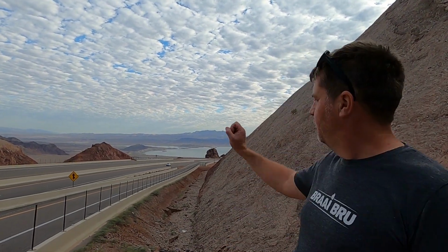So we've just stopped at the first scenic outlook on our way, and behind me over there is Lake Mead. So we're going to carry on down the way and have a closer look.